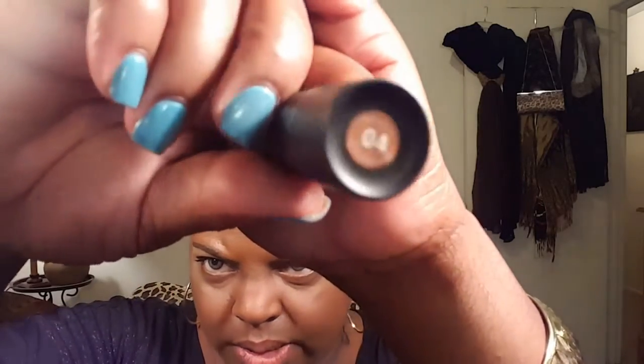Okay, number 4. This one looks like a light color cashmere. That's a pretty color. We're going to try that one on. I think that's beautiful. And again, these do go on nice and velvety. That's beautiful. I like that. Very nice and subtle, but gives you a hint of almost like a sienna rosewood undertone. That's a beautiful color. That's number 4. Okay, let's go to number 5.